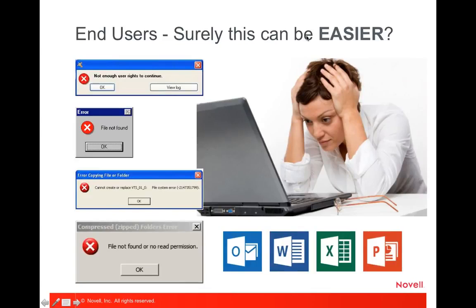Now, from the IT's customer side, they're not always finding this easy either. If I look at the young lady in this photo here, she might have inherited a role from somebody else. So she inherits a new role, but she's trying to do her job, and she's trying to get access to files that are sitting in a department folder somewhere, and she gets all these messages: I can't find the file, possibly because I don't have the rights. I don't have the read permissions on it, or maybe I don't have enough rights to use the file specifically. So this person's getting a little frustrated.